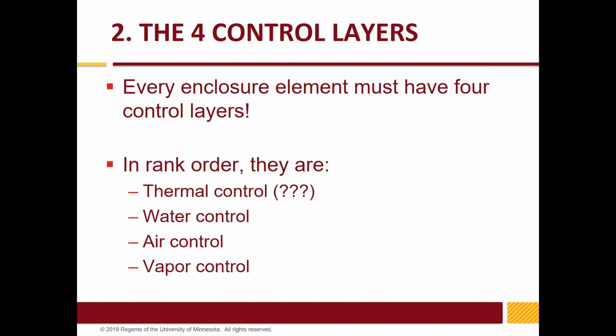There's so much air moving through the system that if we have air-driven condensation, it will be followed by air-driven drying. If we have vapor that's moving through and it condenses for a period of time, there's energy available to heat it up, evaporate it, and move it on at a future point. So the whole point here is, as we add thermal insulation, the rank changes. The water control, air control, and vapor control become more and more important as we increase the R value.